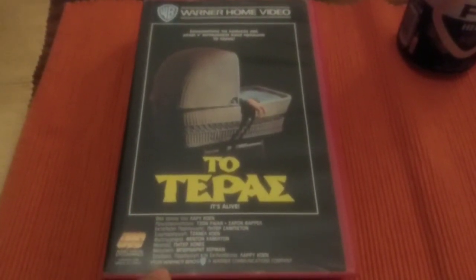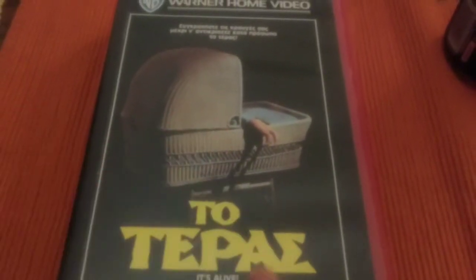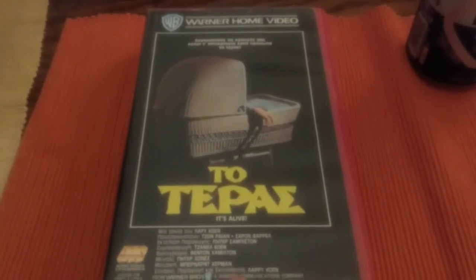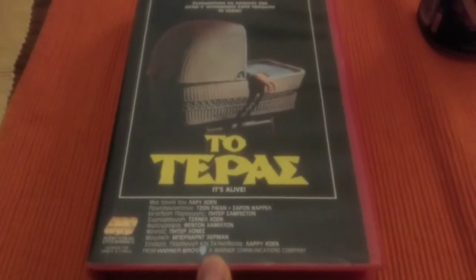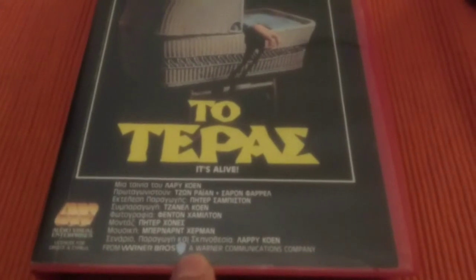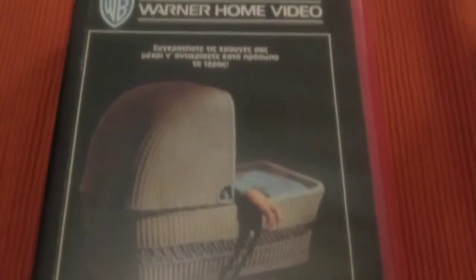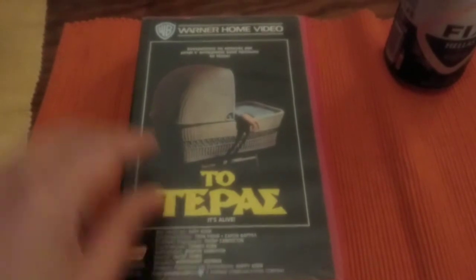This is It's Alive. I'm sure many horror fans are going to be familiar with this front cover here. I haven't seen this for ages. And this is a classic horror film from 1973, I think. We'll check on the reverse now. I'm not sure. I think it's 73. And this is on Warner Home Video. And this is a large ex-rental box. Let's check out the spine.